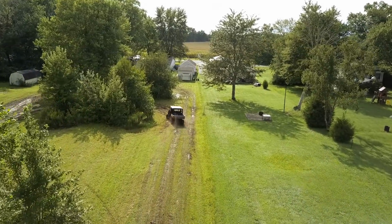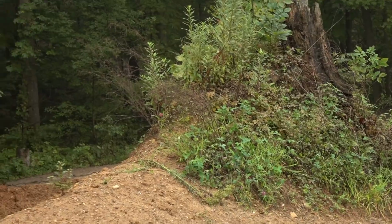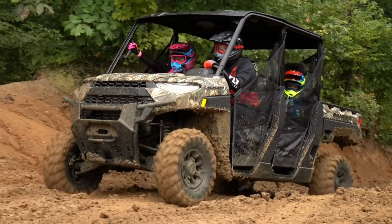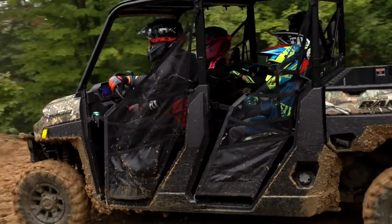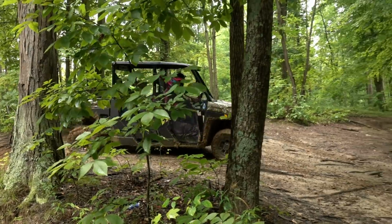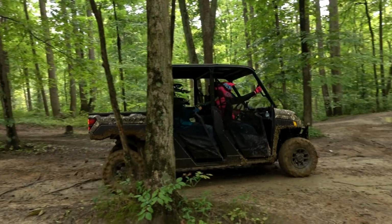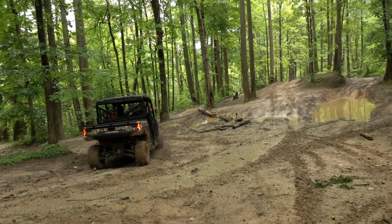The engine delivers a satisfying level of performance for spirited trail riding, but is smooth and good-natured for working or driving at lower speeds. Cruising along the trail at high range, engine noise is pretty quiet. Conversation is possible without much effort, unless you start romping the gas.